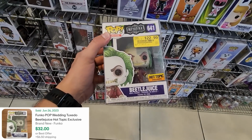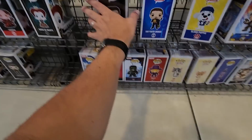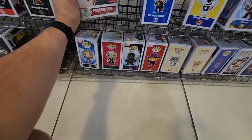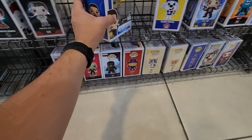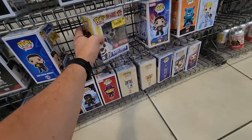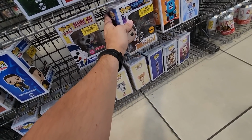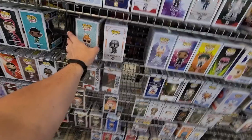We got Beetlejuice right here, which on the sale would have been a pretty good deal to pick up, but I'm not a Beetlejuice guy, so I'm going to pass on that. I don't know why my camera was cutting off on here, but we had the Star Wars exclusive. We had this pop from Death Stranding, with the sale might have been a decent deal on that. We have Slush Puppy, and then we also had a Chase Star-Lord right there, which were some fun pops that you don't see very often.